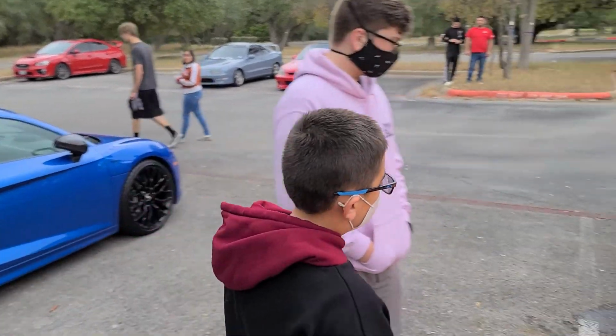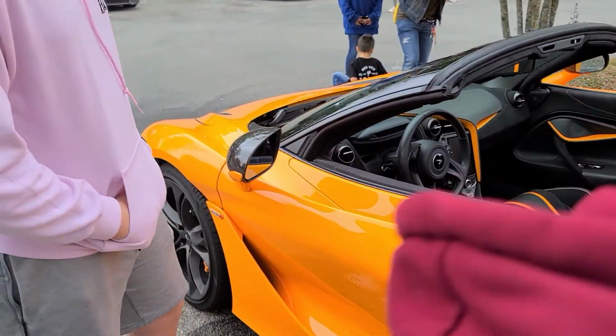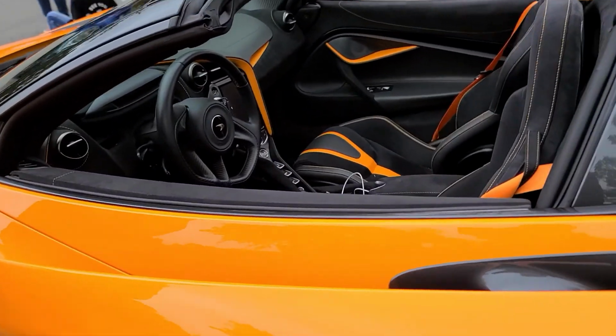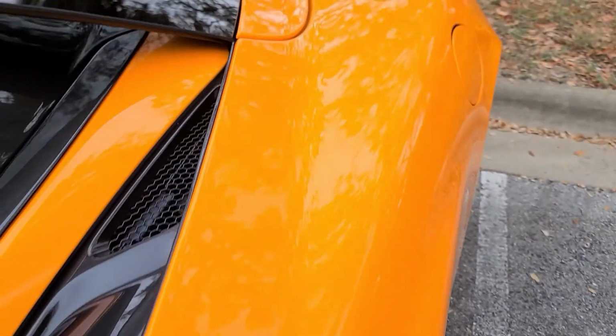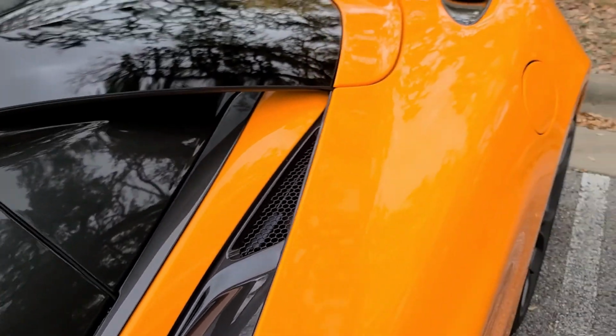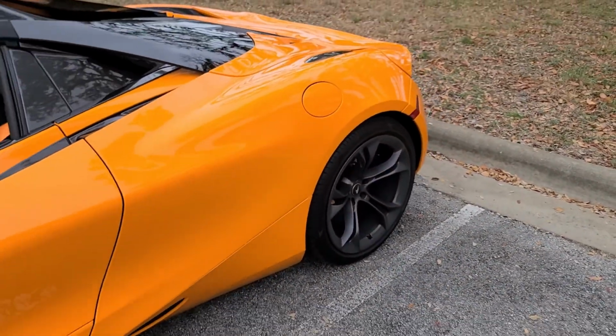What about this hole in the door? What is this? This is one of many air vents leading to a radiator in the back, and then you can't see it, but inside there's also another smaller vent that leads to behind the wheel to help with brake cooling.